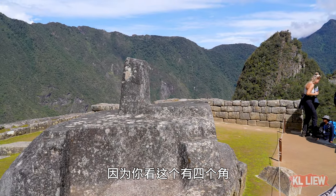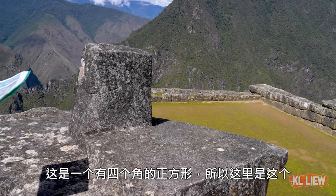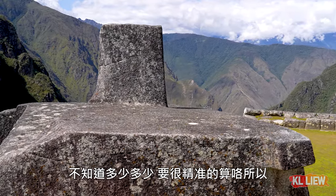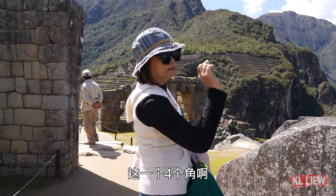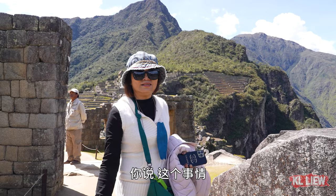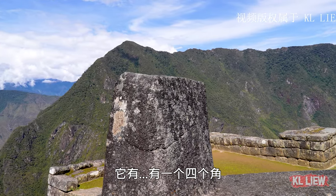Yes, because you see, it has four corners. This one, you see there the top, it's a square that has four corners. So this one here, yes, this little part. 他们很会设计，你知道吗？你要很精准地算，所以会没有阳光啦。但是这个是事实，这四个角都是很尖的，有一个角已经损坏了，被一家广告公司在拍广告的时候弄坏了。所以安迪刚才问他，他说他指出来，你看这个没有角，野鸟给他受伤了。It has that four corners.